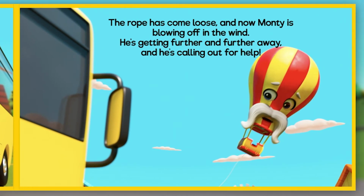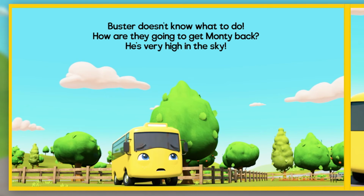The rope has come loose, and now Monty is blowing off on the wind. He's getting further and further away, and he's calling out for help. Buster doesn't know what to do. How are they going to get Monty back? He's very high in the sky.